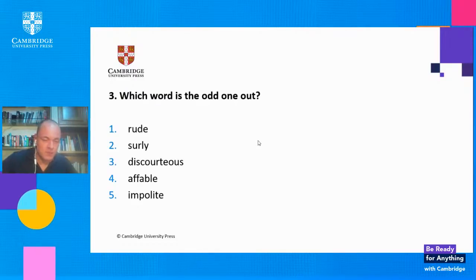With most of my teenage students, we would do simpler vocabulary depending on their level. But I thought, as this is a session for English teachers, we should do something slightly more challenging. Okay, so I can see that lots of you are choosing four. Okay, a couple of other numbers. Okay, so the answer to this is indeed four. It's affable. The others are synonyms of rude, and affable is more like friendly or approachable.